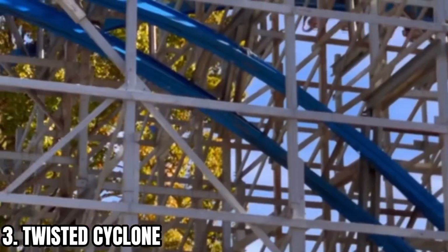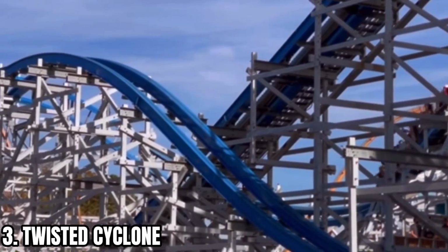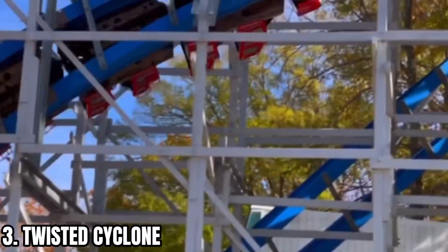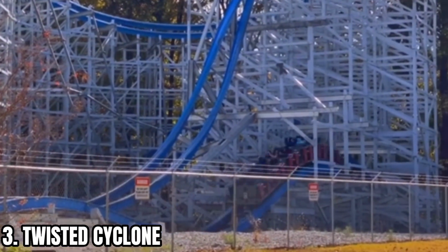This roller coaster is one of the shorter RMCs, so it's not going to have as much of a presence with its colors as a lot of the other taller RMCs on this list, but the colors are so dang good that this ride deserves to be this high on the list. It is just an amazing looking ride.